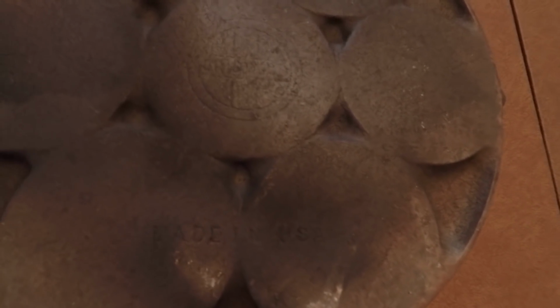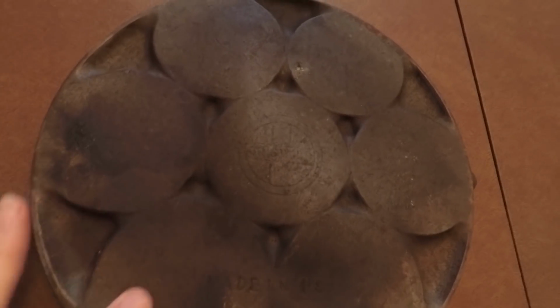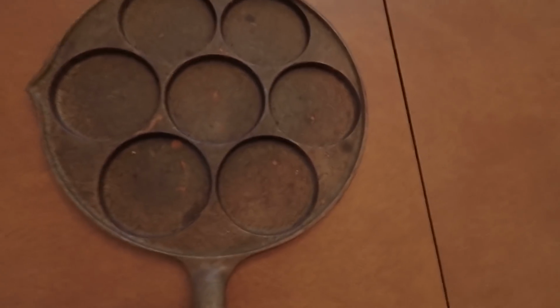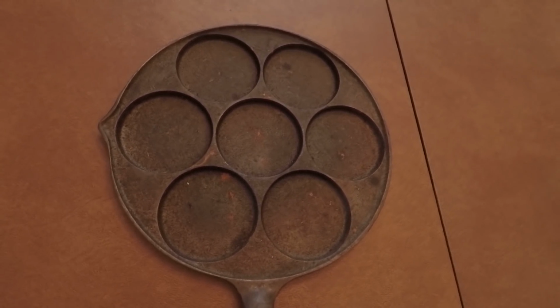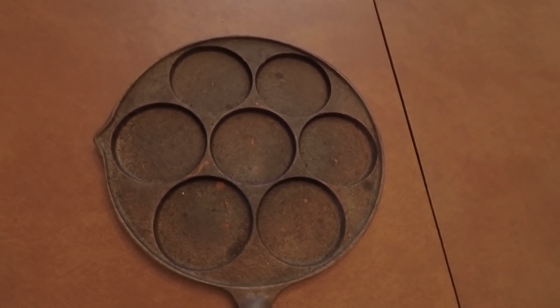And you can see there, it is a Griswold. Now, it's not real old. It says made in the USA, so that means it was made in the 60s, after Wagner acquired Griswold, and then after that they went out of business. So this is still rather obscure, very rare. You don't find too many of them. And there is a number on here, and from my research I found out that this is a number 34 pancake pelt. I think it's called pelt for Swedish pelt pancakes. And I think there's only 3 of them on eBay right now.